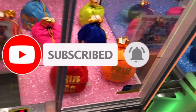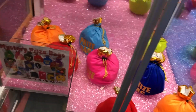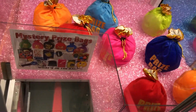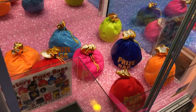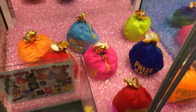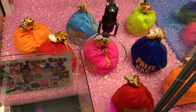It's pretty cool. So I got 30 bucks on my card. It's $2 a play, which is kind of expensive, but we're just gonna go and see what we can get, man. So I'm thinking, because it says you can win mystery bags, you never know. Let's see if we can get this pink one maybe. Pink one goes well with the pink rocks. So let's see if we can get it, man. It looks good right there. So let's see what happens here. Come on, pink prize bag.